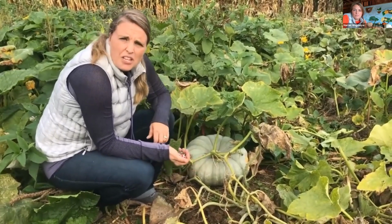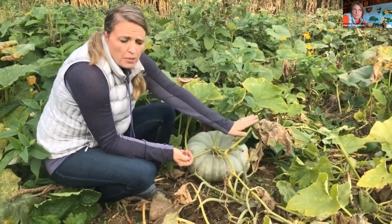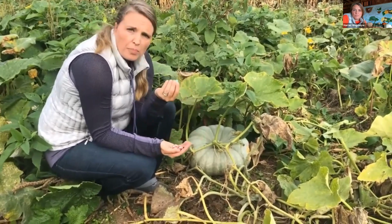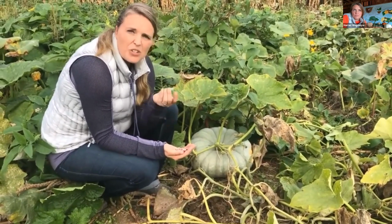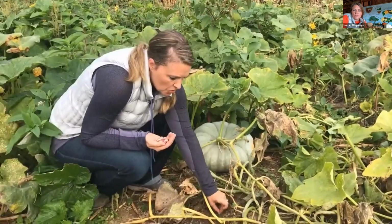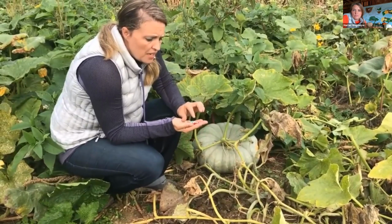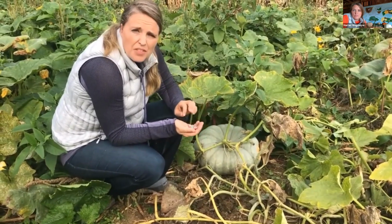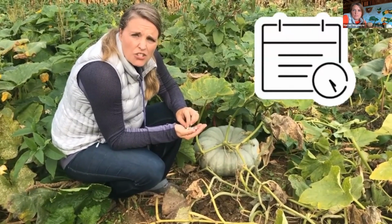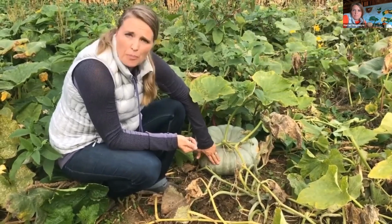When we plant, we use a planting method called no-till, which means we do not plow or till up the soil. These seeds are planted with a pumpkin planter, which is just like a corn planter, and they are drilled right down into the soil and covered up. From the time they're planted, pumpkins take somewhere between 60 and 120 days to mature into a beautiful Germination pumpkin like this.